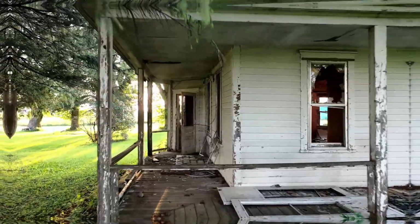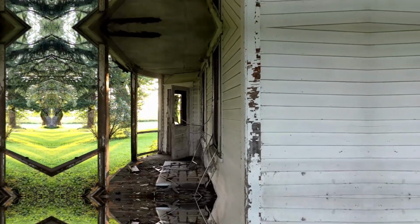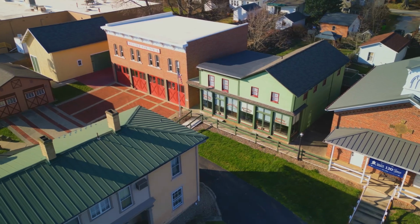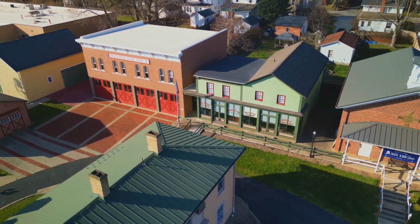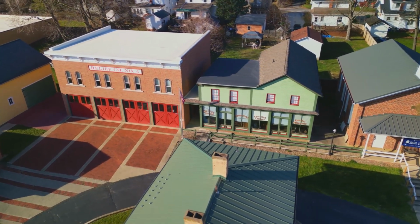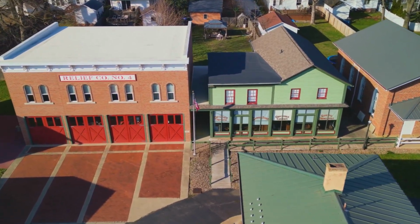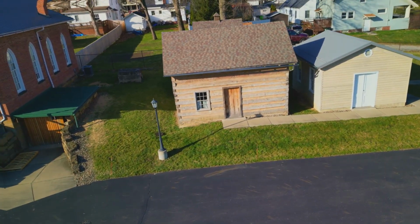Another thing to keep in mind is the regulations. Many historic districts have strict guidelines about what you can and cannot do to your home. These rules are there to preserve the character of the neighborhood, but they can limit your flexibility in making changes. Despite these considerations, the benefits often outweigh the challenges. You're living in a home with history, character, and a story that's all your own.